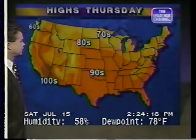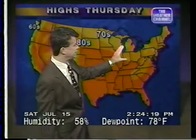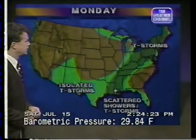And then as we focus our attention on the southern plains, it looks like a bit of a warm-up developing, especially midweek into Thursday. At that time, we'll see plenty of 90s developing over the central and southern plains, but look what happens in the lakes and the northeast. 70s and 80s for daytime high temperatures.